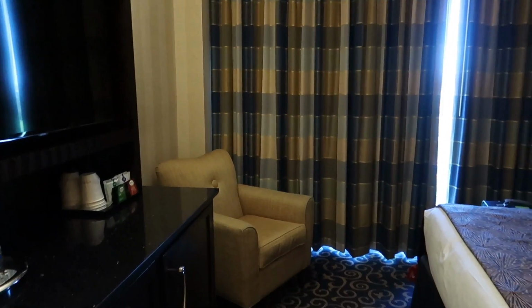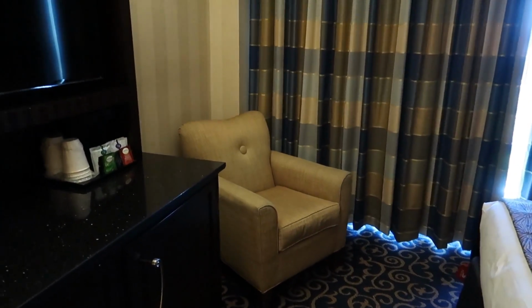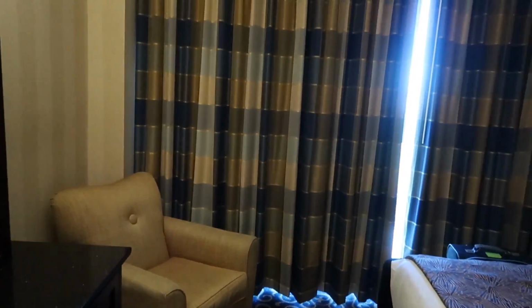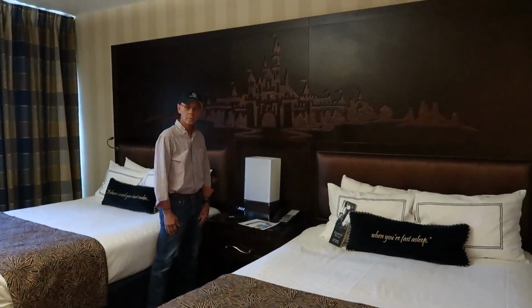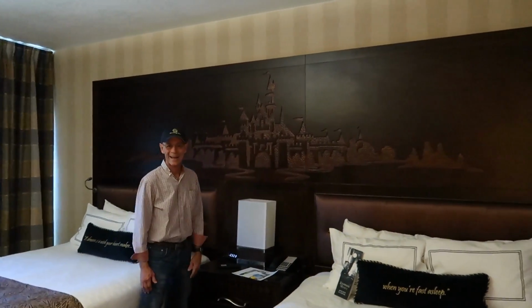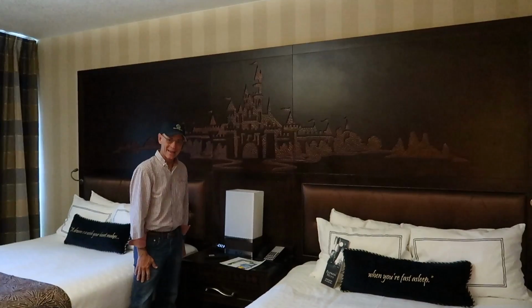All right, so I'm getting one more view over here with the blinds closed. I know it's a little hard because the beautiful sun is out. So that's pretty cool. And the curtains here. All right, so Dad is going to push the button and show you this amazing thing. You ready, Dad? Okay, here we go.